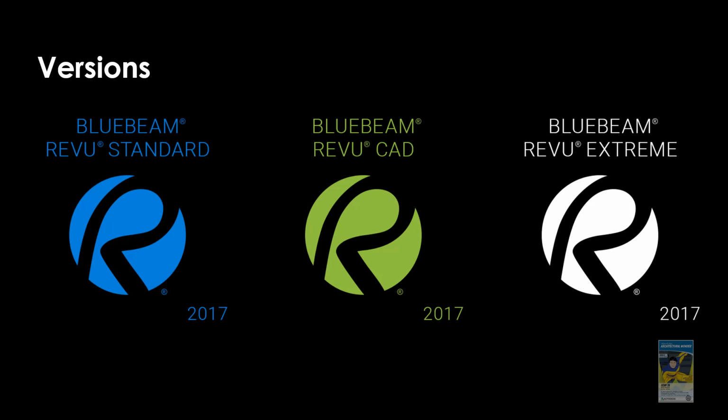Now, when we talk about Bluebeam Revu, there are actually three versions of Revu. There's Standard, CAD, and Extreme. The Standard is the base platform, and that's used widely for all different types of disciplines and different types of fields. And it gives you all the basics of creating PDFs and editing and marking them up.